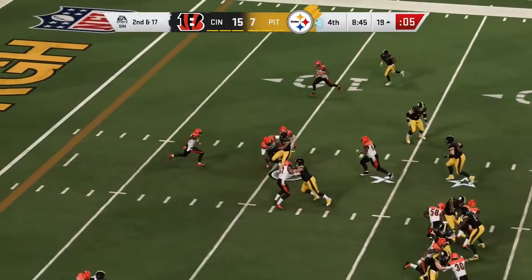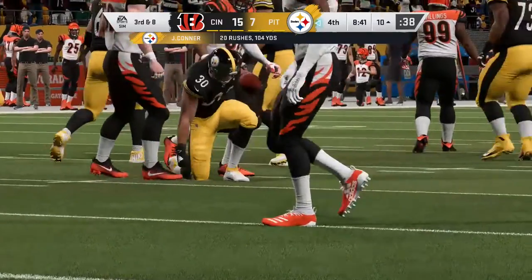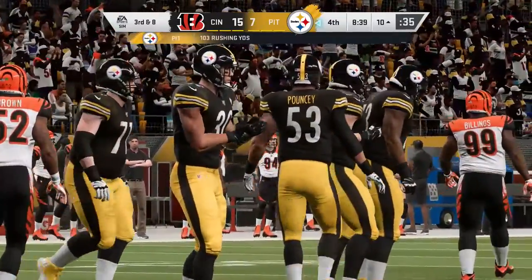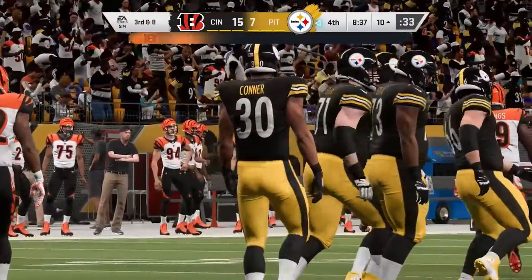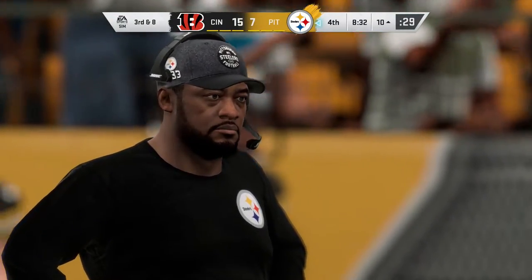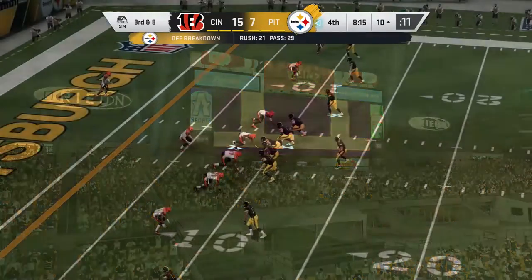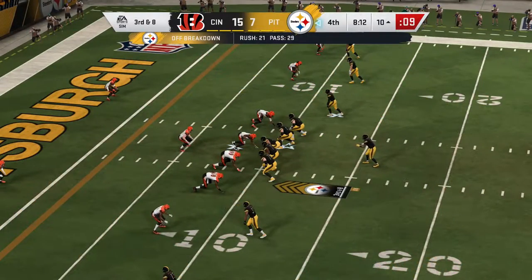Here's Connor. And a good gain here of 9 from the 19 down to the 10. Well, that last run makes this a 100-yard night. I've loved the way he's hit the holes. He's been quick, he's been decisive, and he's been a whole lot of fun to watch. Seventh play of the drive forthcoming on 3rd and 8.